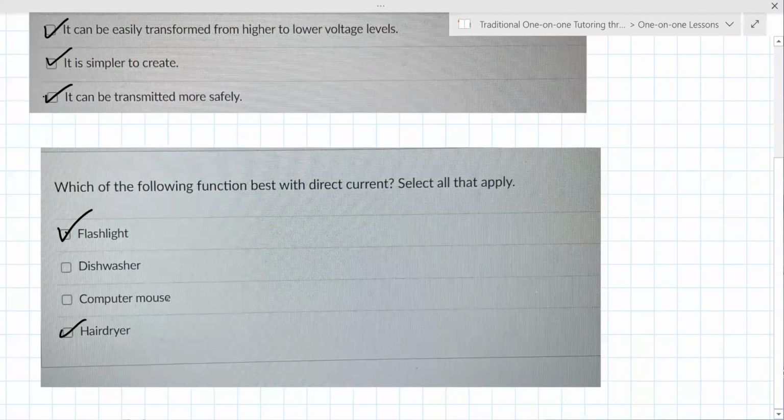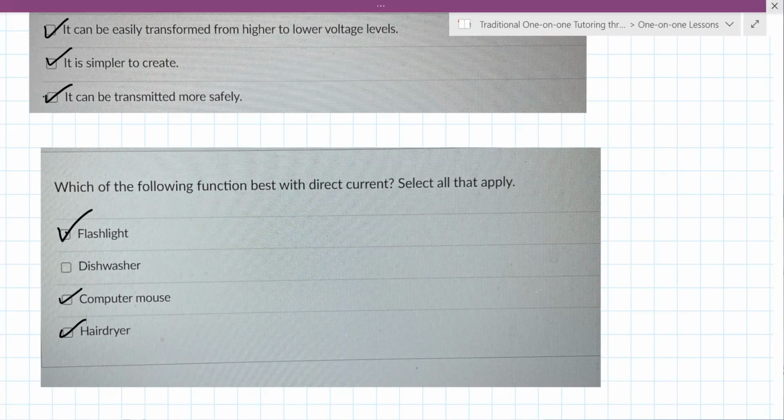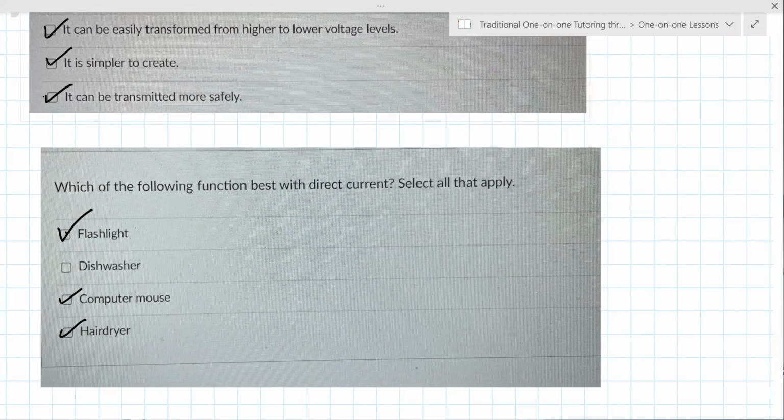Now, computer mouse, if you have one with batteries inside of it, I'm going to say yes to that. And then dishwasher, I don't know why that would be on there. I don't think so, so that's probably going to be omitted. It's an odd one anyway, but the reasons for those: flashlight is batteries, hair dryer is high voltage, and the computer mouse, you put batteries in it. So you can go with that as an explanation. Okay.